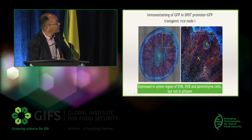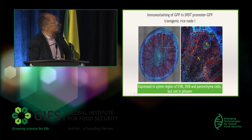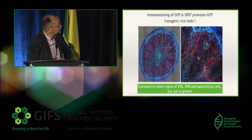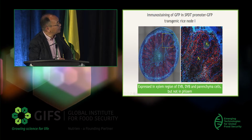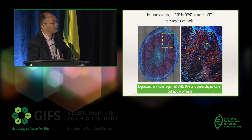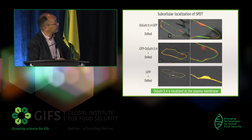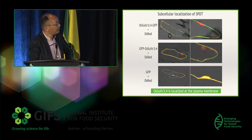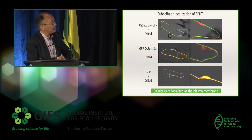As you can see here, different from the Lsi6 and the silicon transporter I mentioned earlier, it is localized in the xylem region of the enlarged vascular bundle and the diffuse vascular bundle, but not in the phloem region. And this is just to show you that it is nicely localized at the plasma membrane. So it is a plasma membrane localized transporter for phosphate.